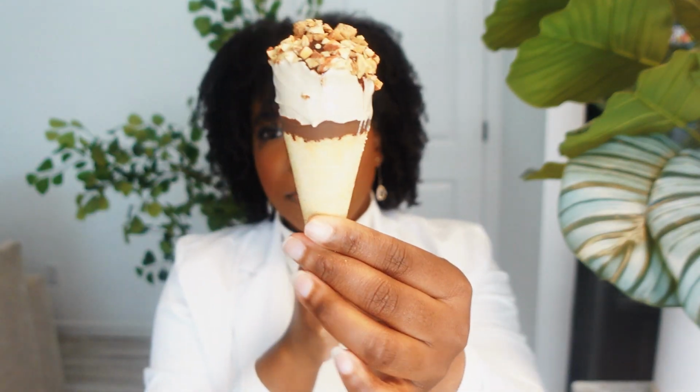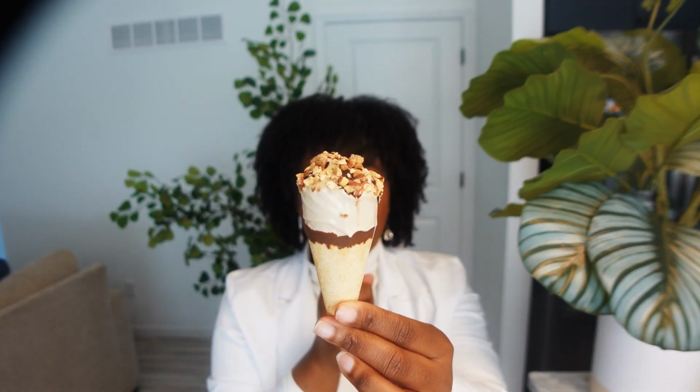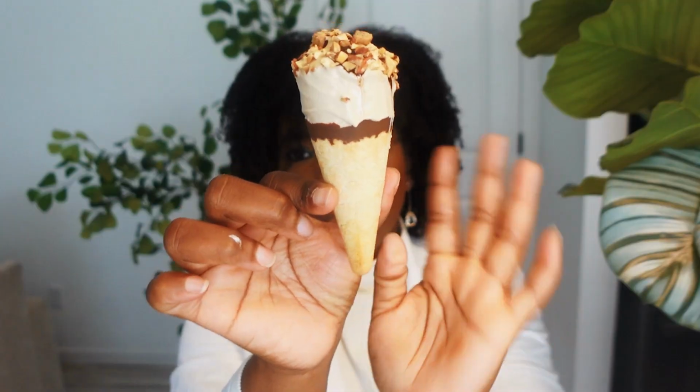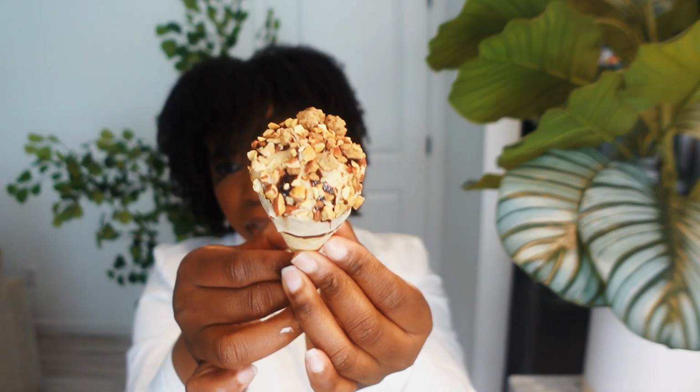Now we're gonna go to the last but not the least, which is the coffee one. So this one has a coffee ice cream. It has an espresso fudge, I believe, syrup. It has almond pieces, cookies on top. It's got that same chocolate filling, the butter cookie cone. So you can just see the whole thing in all its glory right here.